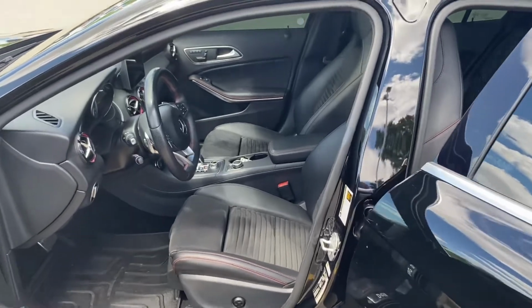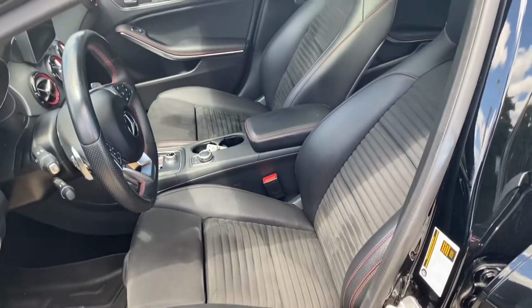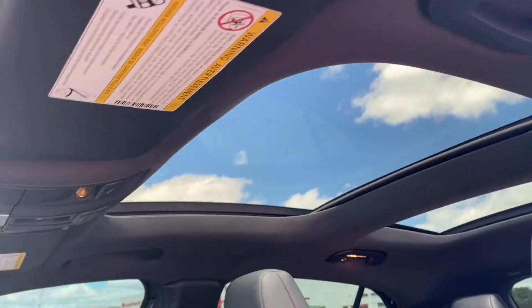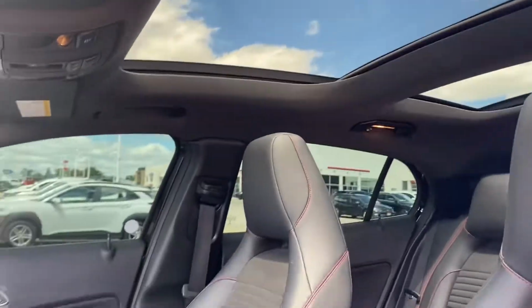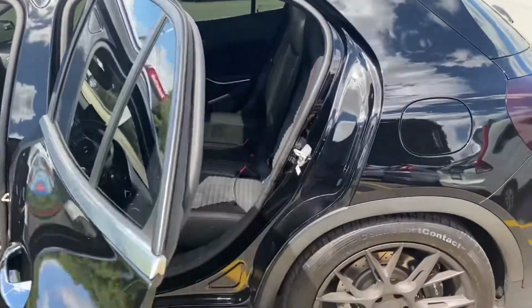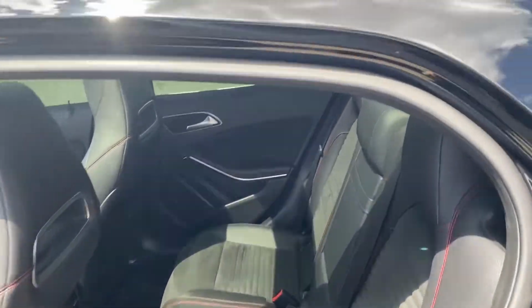So it does have the cloth and leather combo seating. Also has a beautiful full panoramic moonroof. Really opens up the space in here. Nice back seats.